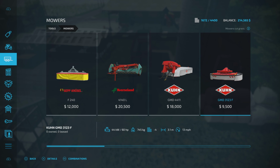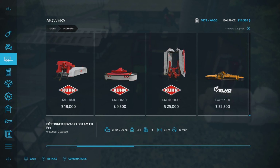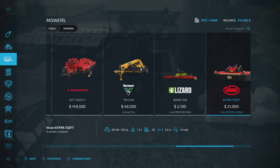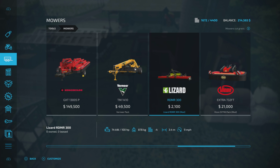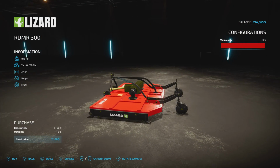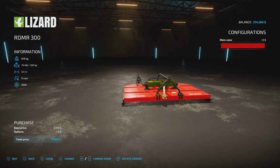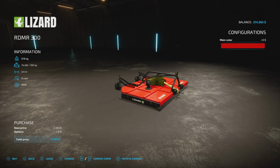this one here, which goes with that, 9,500 for a 3.1 metre. But weirdly, we've got this. Now, this is a rear mower. That RDM R300, that's a rear mower. But it's only 2,100 for a 3.4 metre. I wonder if you could run that on the front, whether that would still cut or not. I don't think it would. I don't think it's meant to, but it might. So that might be a much cheaper alternative.